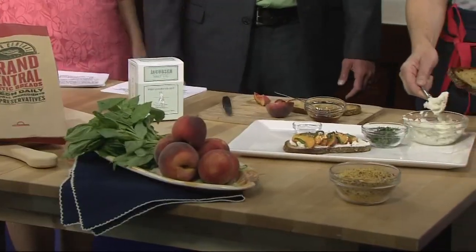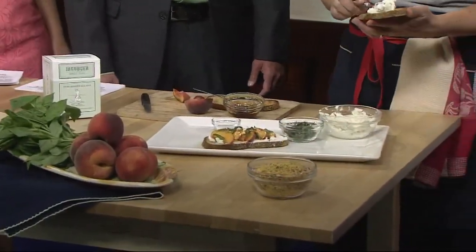Sure. So tartine is simply a fancy word for toast. I was expecting something bigger. And I could live on toast. I think it's a perfect food, especially when you have really beautiful, delicious bread.